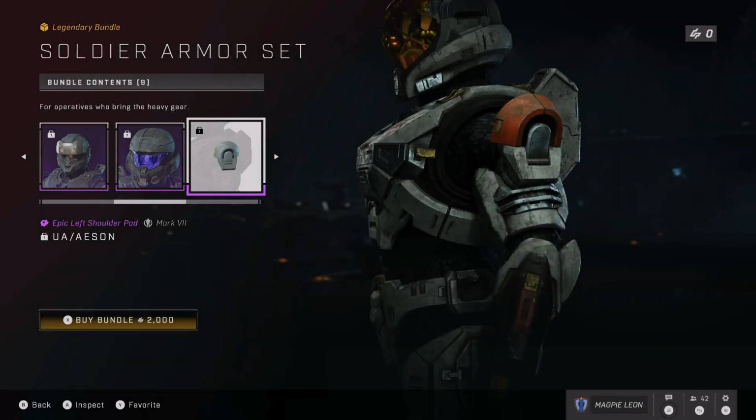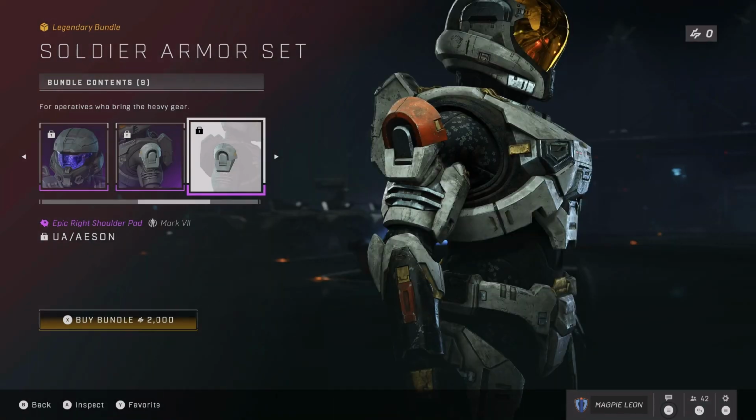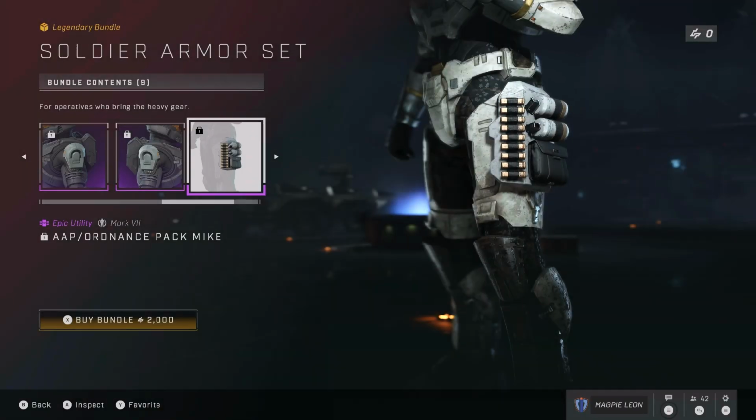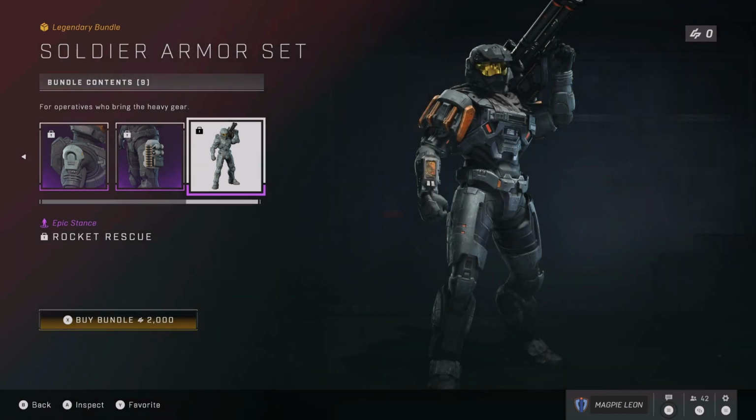The utility is pretty cool, having different grenades and ammo on there. I think that's nice. The shoulder pads are fine. Not my personal favourites, but they're nice. And the Soldier Helmet is cool. It looks better than I think it did in Halo 4 and 5. I'm not a huge fan of it overall.